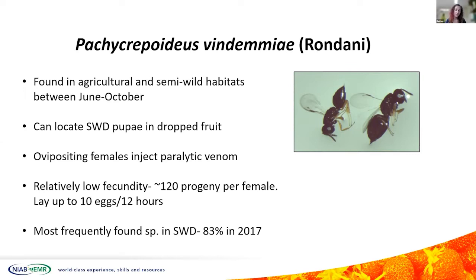It's got a relatively low fecundity, but saying that, it has been the most frequently found species that we've recovered throughout all the surveys that we've done. And just as an example, in 2017, it accounted for 83% of the individuals that we recovered from the bait traps that we were working with.